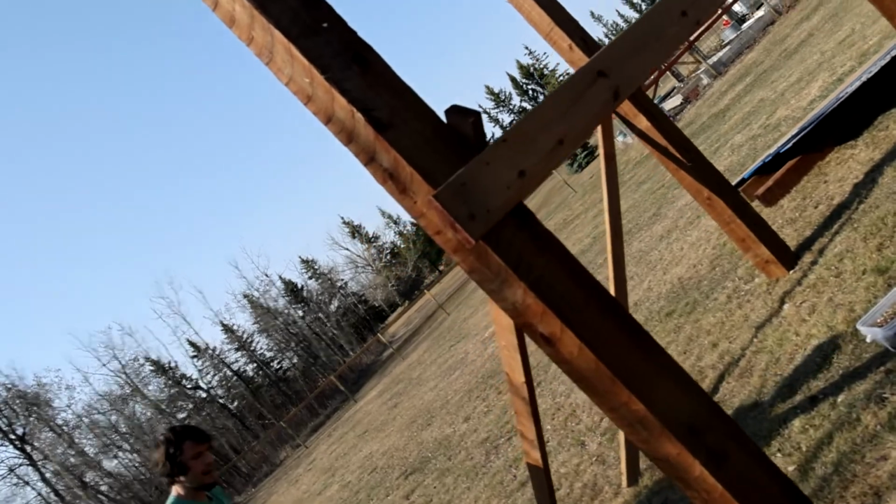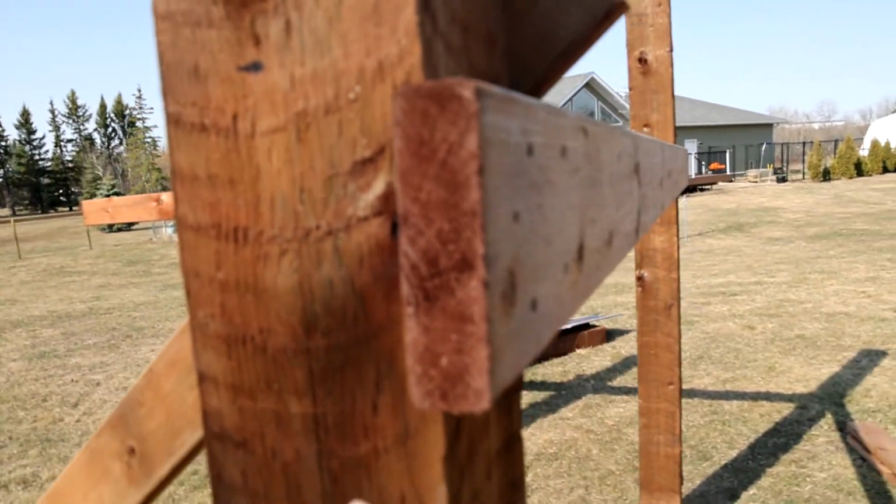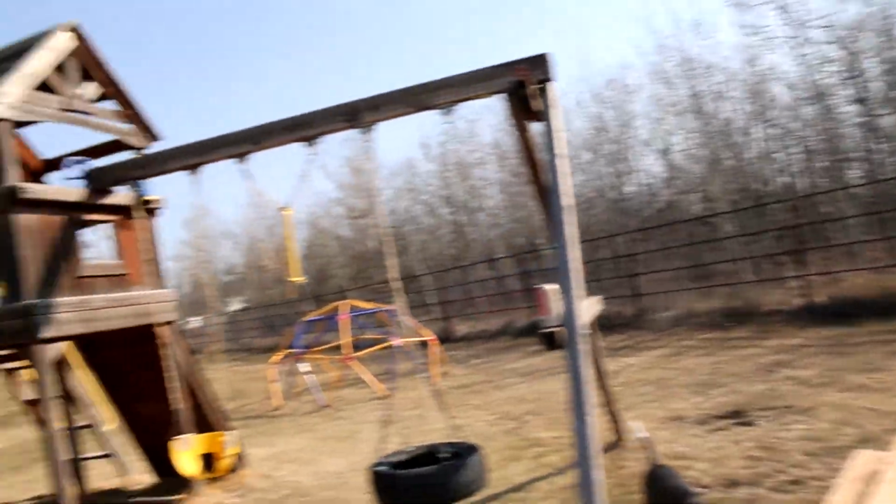What are these, 8x8s? Yeah, 6x6x8. So we got some big posts. 6x6x8s, I guess, and should make it a little bit more stable than the 4x4s in the old park. Maybe eventually buy a new swing or two, but we're gonna utilize everything off that park on this park.